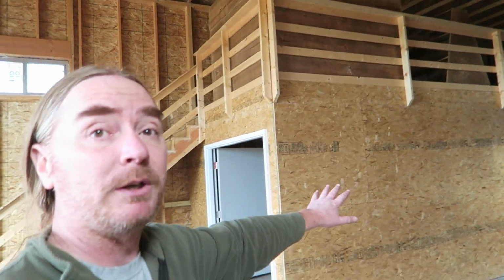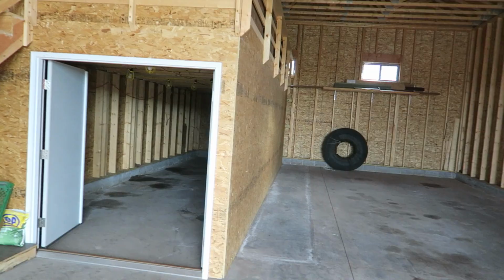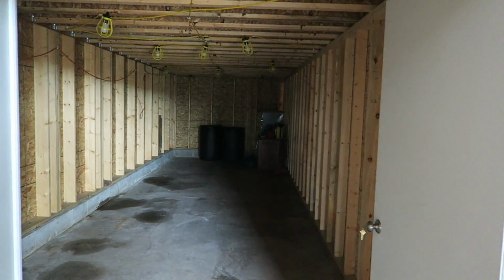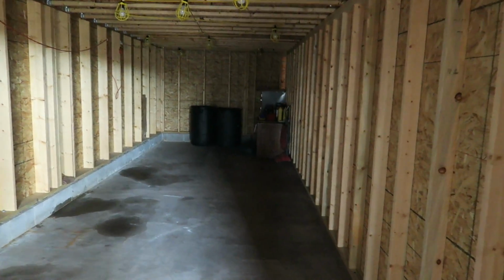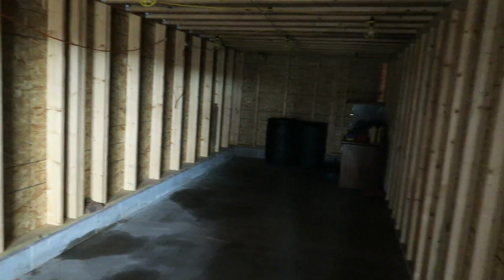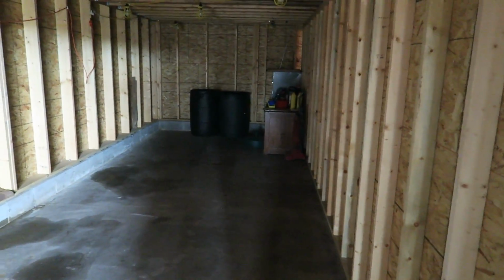I will say, going into this is not what I had in mind. I can certainly make this work, but it might take a little bit of tweaking. For example, I'm not quite sure what to do with this space here. It's a neat little area. I think the previous owner used it as a very small little wood shop. But I don't know what I would be able to do with a space like this.